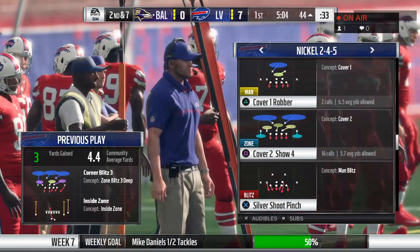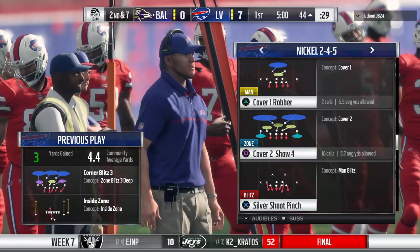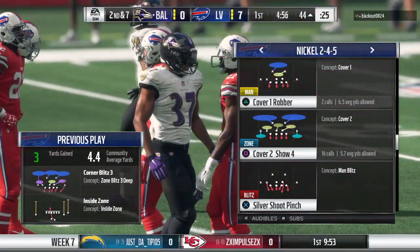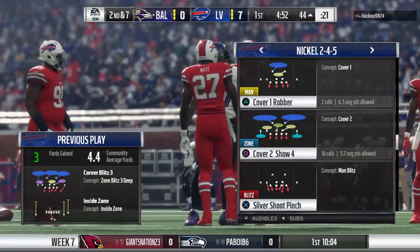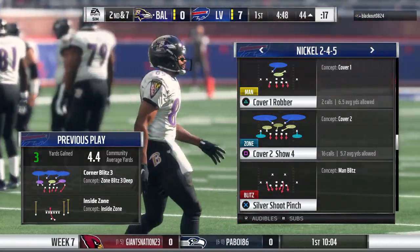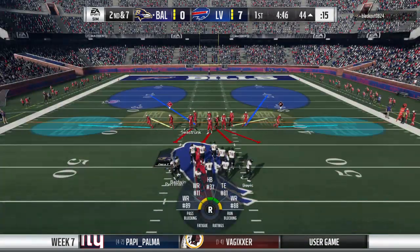Well, if the coaching staff's doing a good job upstairs, they'll file away what they just saw from the defense right there. They sold out to stop that running play. I'd say keep that in mind. They want to try that again. Go play action and hit them over the top. Now it's 2nd and 7.